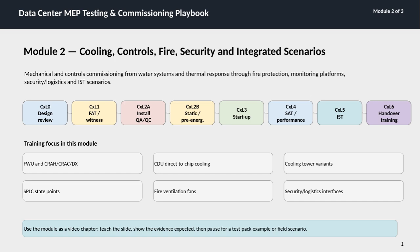Key training topics you'll dive into include the functionality and commissioning of fresh water units and CRAH, CRAC, and DX units, direct-to-chip cooling strategies with cooling distribution units, various cooling tower designs, understanding and setting SPLC state points, fire ventilation fan operations, and managing security and logistics interfaces effectively.